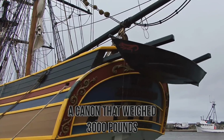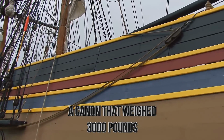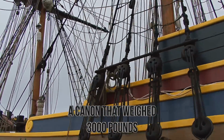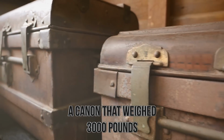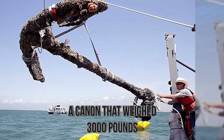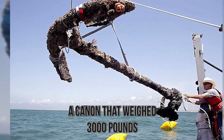And his most legendary ship was without a doubt the Queen Anne's Revenge, which ironically he only used for 1 year, and he lost it when he actually ran the ship aground in North Carolina. Naturally, after a while the ship was found, and it had a whole host of treasures, both literal and historical. But one of the weirdest things, though, was one of its cannons, as it weighed a massive 3,000 pounds.